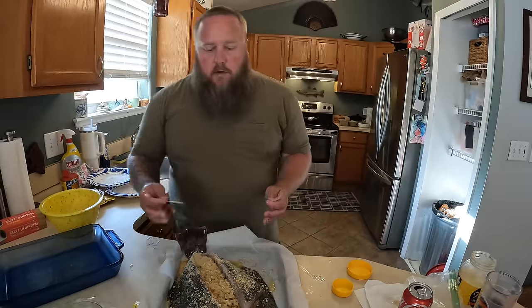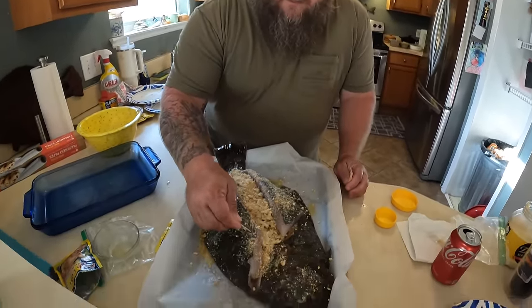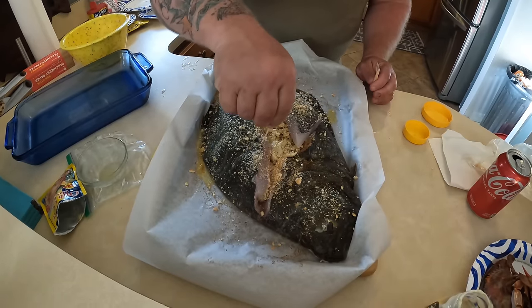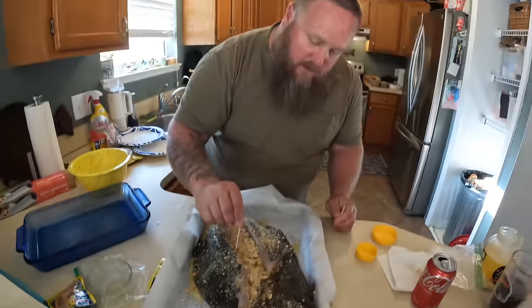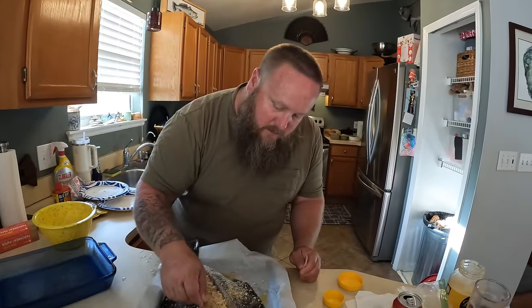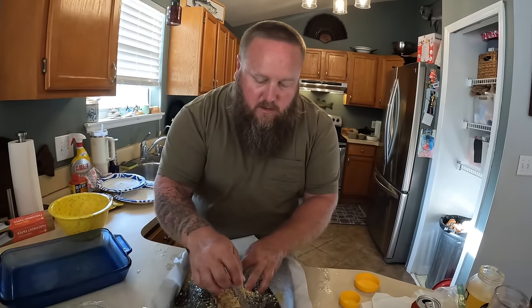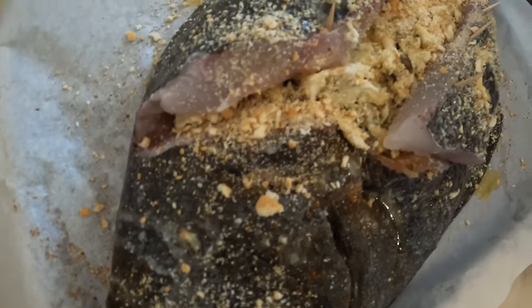I've done these before where when it started cooking, it wanted to pop open on me. So you're gonna toothpick it. Toothpick him down. Don't forget they're in there when you go to eat it. I just want it to stay closed. Amazing.